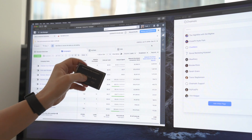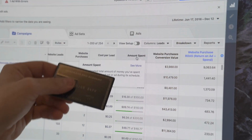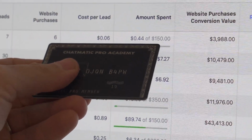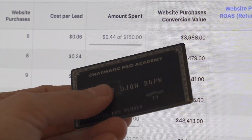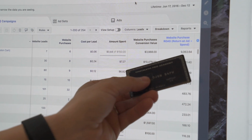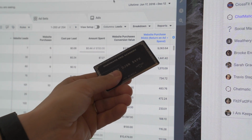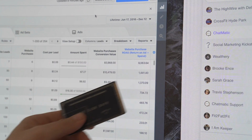So here's a look inside of a Facebook ads account, right? I want you to look at the numbers. So right here you can see amount spent. This column right there is amount spent. That is 44 cents. Yes, 44 cents. I had a budget of 150, but it made $4,000. Really high return on ad spend. This little number here, ROAS, stands for return on ad spend.